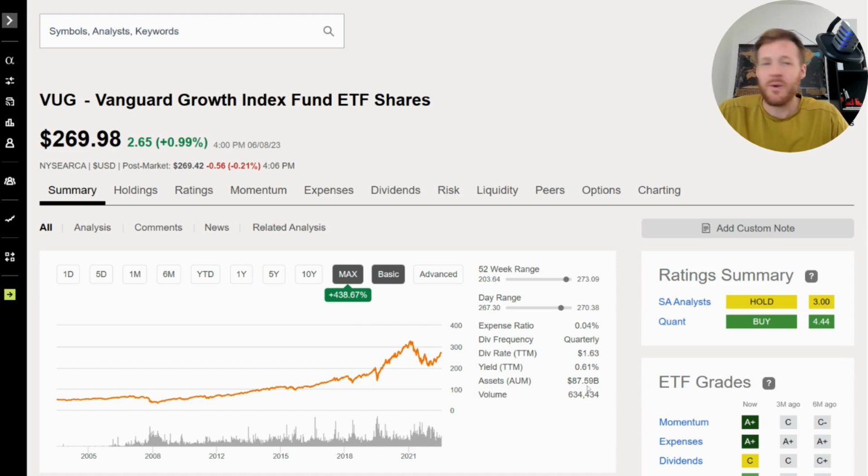Assets under management, you don't have to be concerned with liquidity on this one here. We're at $87.5 billion assets under management on VUG. And I would just like to highlight something here. You know, we often talk about how volatility in the near term can often feel dramatic. It's exciting, it's depressing, whatever it is. Just want to look back here. So VUG started in 2004. Again, it started out trading at $50 a share.